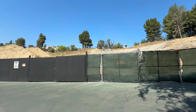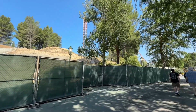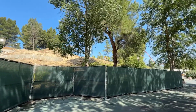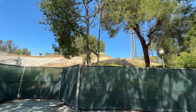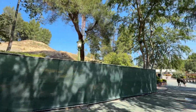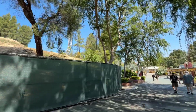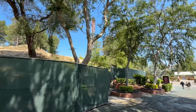But yeah, nothing. It looks like the concrete is all still there too, so not too much going on. And then you can kind of see what's going on. But yeah, there's only one earth mover there right now, so it doesn't look like too much going on. Not a whole lot of urgency at this point. But yeah, they'll get to it.